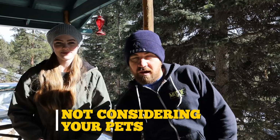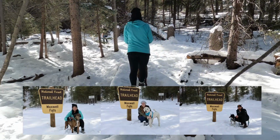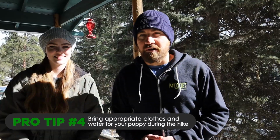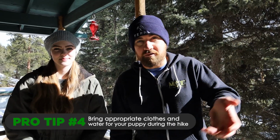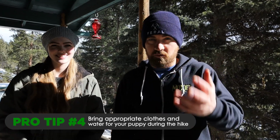So check the weather forecast, check the All Trails app, and just know what you're about to experience when you get up there. If you're taking a cool pup out like we are today, we got 3 doggos rolling with us. All doggos are not created equally, and so if you have a really short-haired doggo, you might want to put a little jacket on them so they stay warm, and also know that those streams will be frozen, so just prepare extra water for your pup along the way.